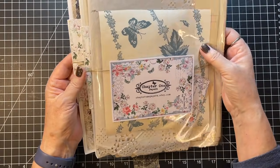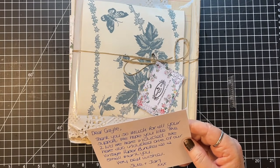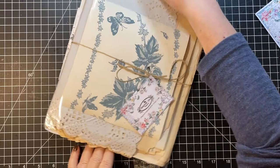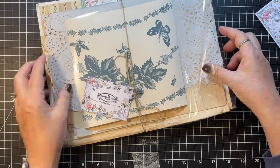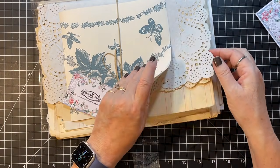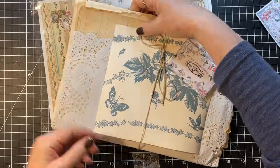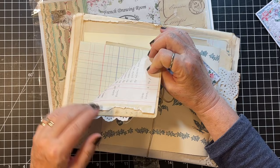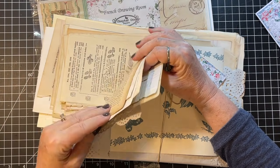So this is from Chapter One Papers, and I love their digitals, Sue and Jan over there. They have sent this paper bundle, which has all kinds of yumminess in it. Look at that. Let me just pull some out and show you. There's wallpaper, a couple of beautiful doilies. I don't want to unbundle it because I think I might use this all in one journal. Just cool ledger papers. So many papers. Look at this, all these book pages.